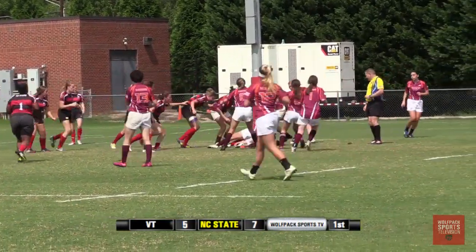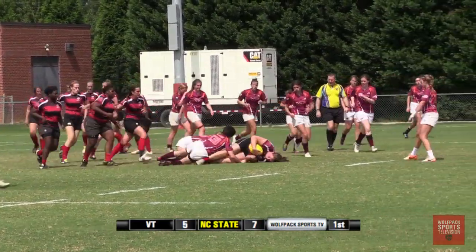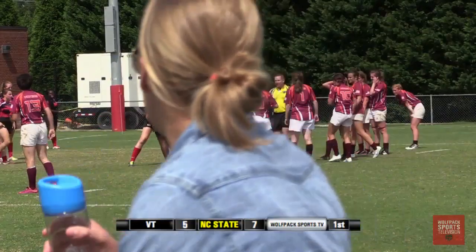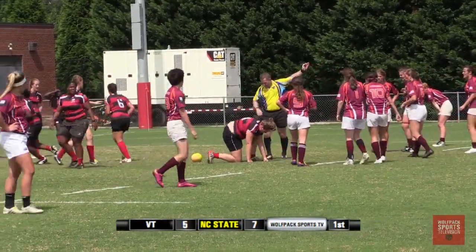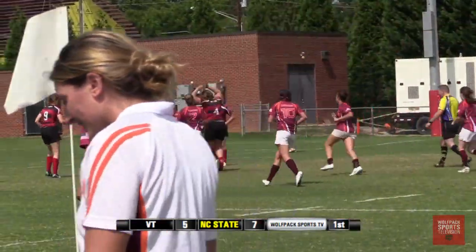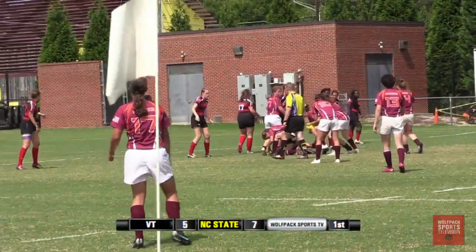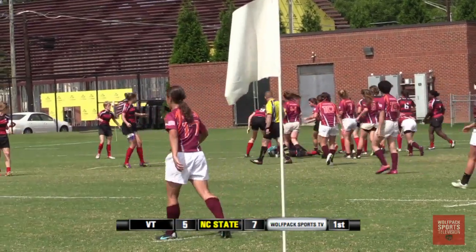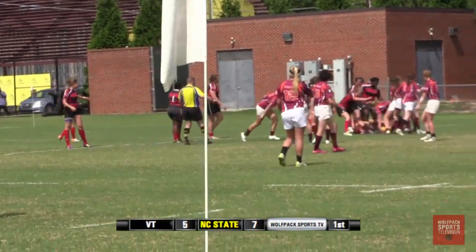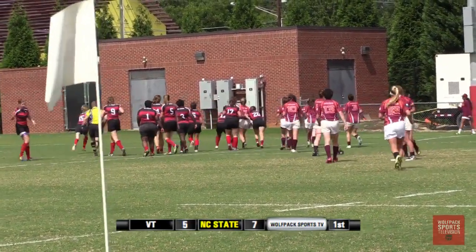The Hokies quickly went down the field trying to catch the Wolfpack off guard. The NC State able to be there. A penalty on the play on the Wolfpack. Virginia Tech just going to touch it with their foot, trying to get down the field. Once again, trying to catch the Wolfpack off guard. Virginia Tech not taking much time to start attacking again. No, they're definitely trying to catch that Wolfpack defense off guard and not give them much time to rest.